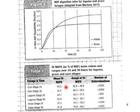So for digestibility, we've got corn silage 40 and 52, legume silage 45 and 51, and grass 51 and 60. So you're going to get more digestibility of your grass silages. You're just not going to get them as fast. And our corn silage is kind of a modified grass, so it appears like it's going to fall in between those two. Those are the numbers we're working with, and that's what we're going to use as we balance going forward.